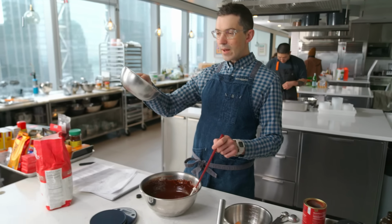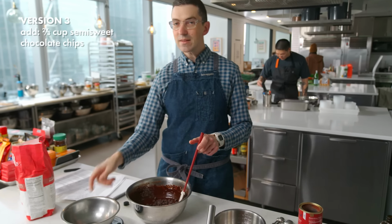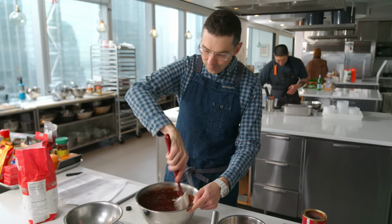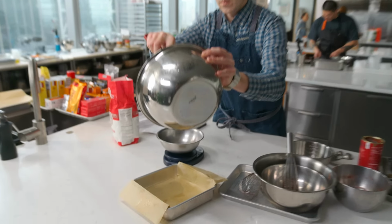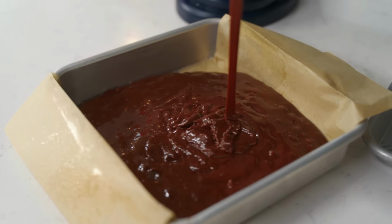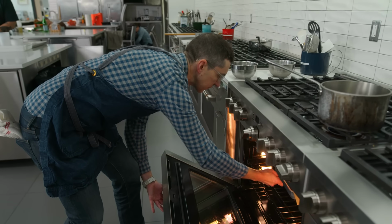All right. I was entirely against chocolate chips for a while. I may still be against chocolate chips, let me make that very clear. But if they serve a purpose, who am I to deny the impact that they could have on this recipe, right? Just because I don't necessarily want them in my brownie doesn't mean they shouldn't be there.